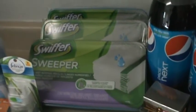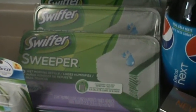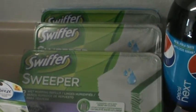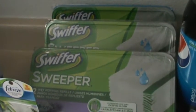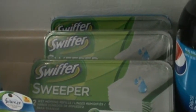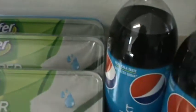And then I did the Swiffer deal. Buy any Swiffer products, starter kits, you know, the Swiffer duster or, you know, the mop refills, wet mop. You get $5 extra bucks. Spend 15, get 5. So I did the Swiffer. I bought 3 of them. I had $2 off one. I'm sorry. I had 2 coupons that were $1 off each one. So that took off $2. These were each $6.